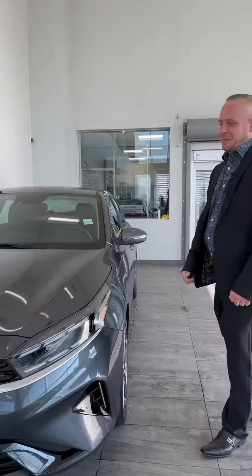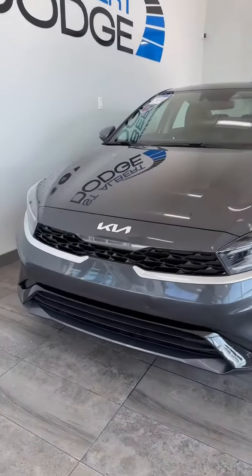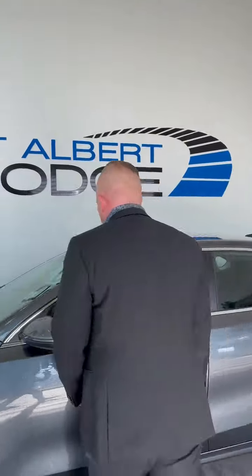Do you want the best bang for your buck, or as some might say, best value for your dollar? My name's Chad Dodge. Today we have a 2023 Kia Forte. It's a very beautiful vehicle. It's granite crystal metallic in color, pretty much like brand new tires on it. It's only got 14,000 kilometers on it.